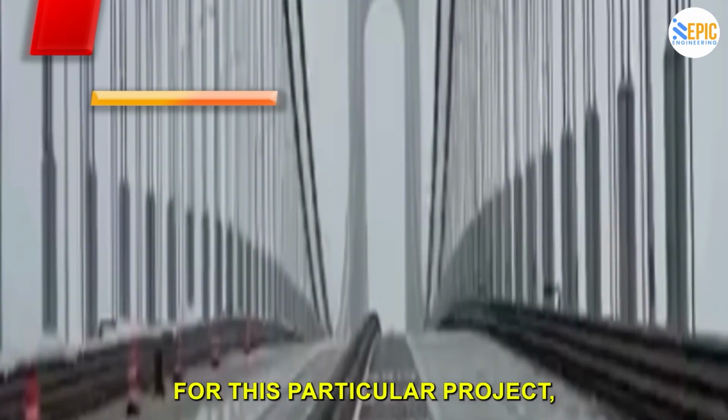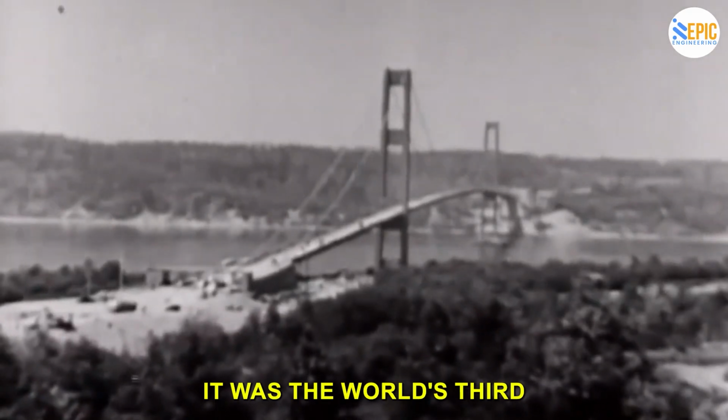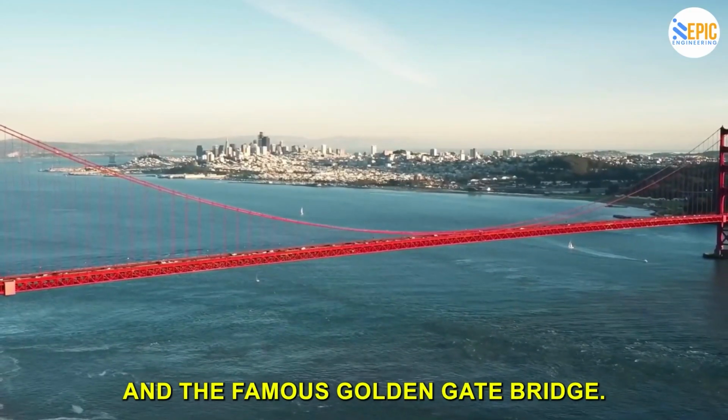Number 4, Tacoma Narrows Bridge. For this particular project, we're going back in time to the 1940s, where the Tacoma Narrows Bridge was completed, connecting Tacoma to the Pit Stop Peninsula. It was the world's 3rd longest suspension bridge, trailing only the George Washington Bridge and the famous Golden Gate Bridge.